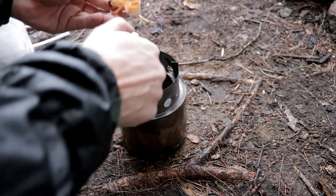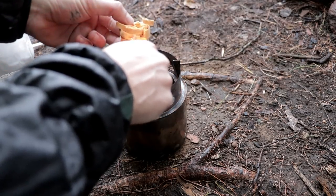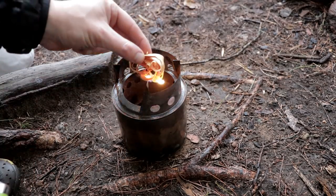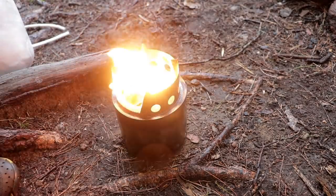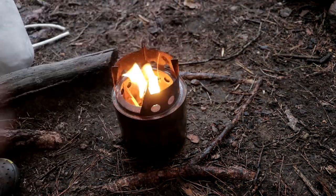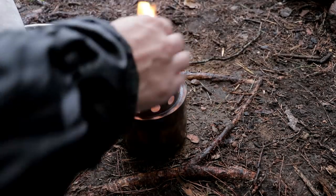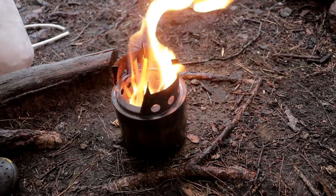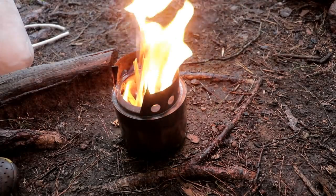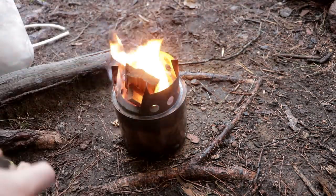Not that I'm afraid of rain. I ain't afraid. Nice curb. See how easy that lights up? I'll just sit on the edge of the tarp and get the drip. You should do that. Take the ice.